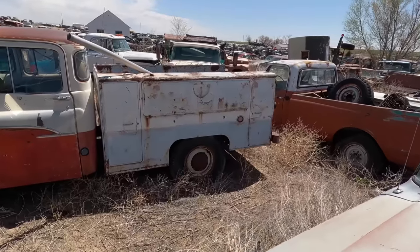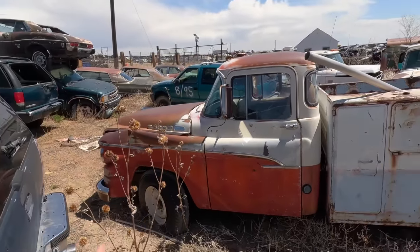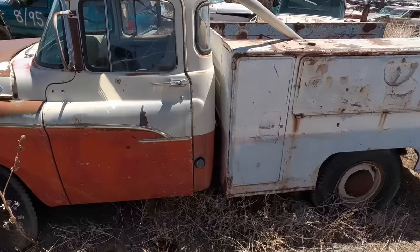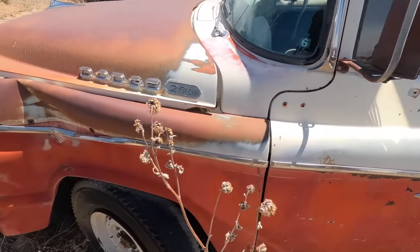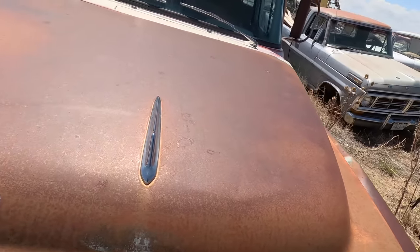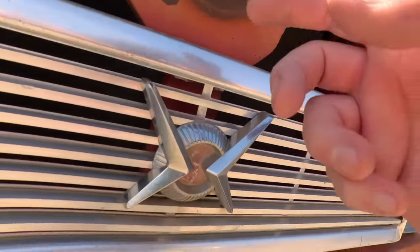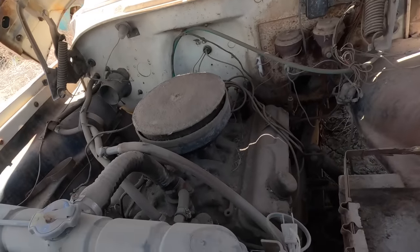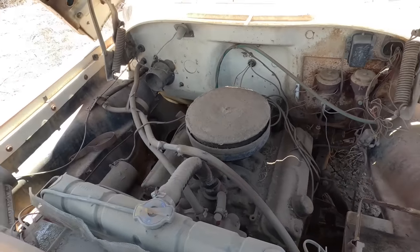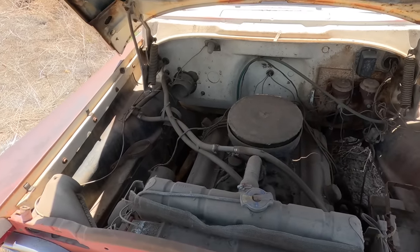Look at this old Dodge service truck before we get to the Celica. Yeah, it is a Celica. Oh my, look at this. This thing is cool too. What engine do you think it's packing in here? A big 440? Is that an old oil bath carb? I think it is. Man, this is an oldie. 6-volt old oil bath carb.